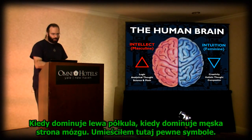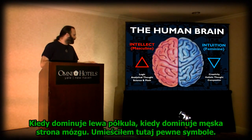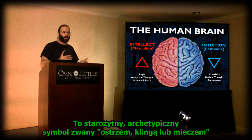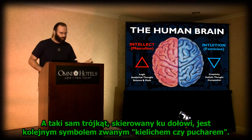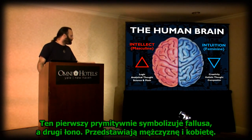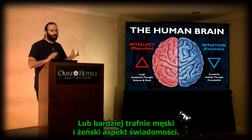Now, if this left part of the brain here becomes chronically dominant, the masculine part of the brain, and again, I'm putting these symbols here. This is an ancient archetypal symbol called the blade. It's a simple upward pointing triangle. And this downward pointing triangle is another ancient archetypal symbol that was referred to in the ancient world as the chalice, the cup, etc. Okay? And this was a rudimentary phallic symbol, and this was a rudimentary womb symbol, representing the male and the female, or the masculine and feminine, more accurately, components of the consciousness.